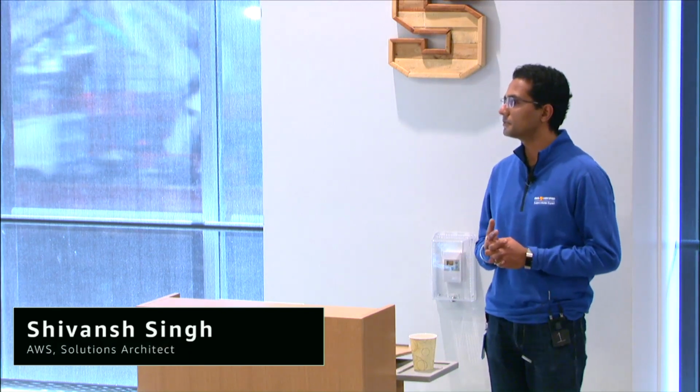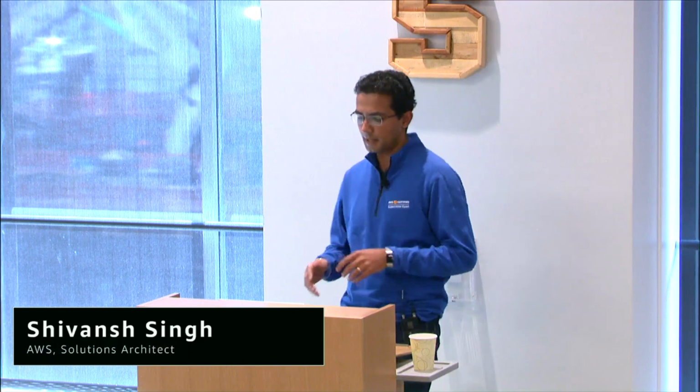So how many of you have used Lambda or have worked with serverless? Cool. So we have a couple of folks who have worked on this.